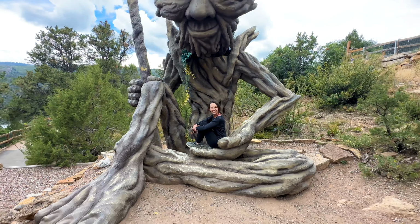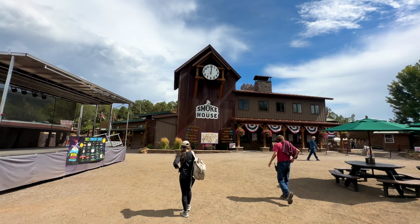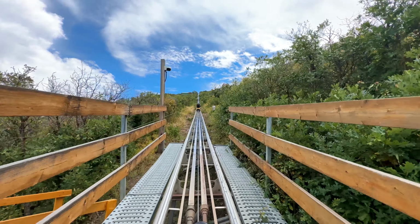The last thing to do in Glenwood Springs that's going to be bundled with the previous 2 activities is the Glenwood Adventure Park. Essentially, this one company owns and operates the gondola, the cavern tours, and the adventure park. But they're all individual activities, so I thought they all deserved their own place on this list.